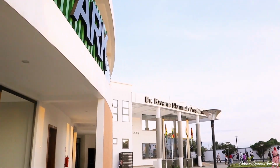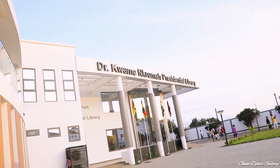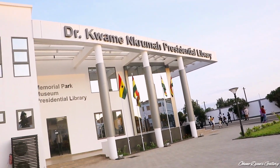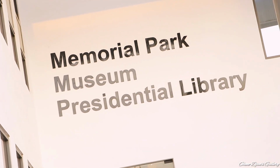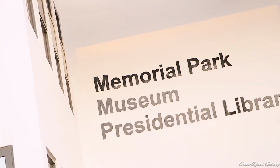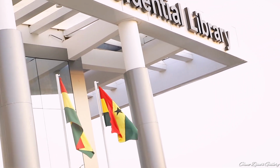And so I would like you, my lovely crowns, to join me on a mesmerizing tour of the new Kwame Nkrumah Mausoleum in Accra, Ghana. Explore the rich history and legacy of Ghana's first president as we take you through the iconic memorial park. Discover the significance of this site in Ghana's history and immerse yourself in the culture and heritage of this vibrant nation. Don't miss out on this unforgettable experience. So join me and let's tour this beautiful place together.